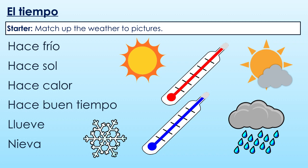So I've got a little Spanish lesson here for you and it's on the topic of the weather. I'd like you to treat it like a normal lesson, like you did last time with the lesson about the present tense. I'd like you to copy down the title and write the date in Spanish as well if you can. And let's start by trying to match up the vocabulary with the pictures.